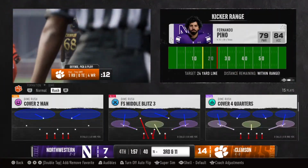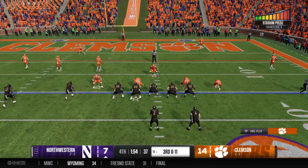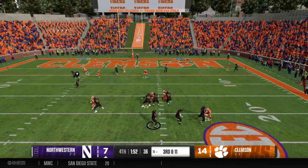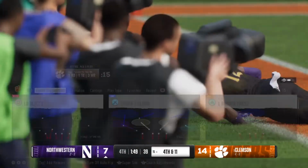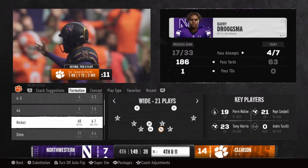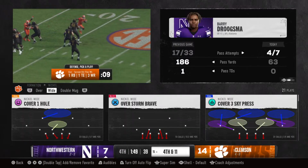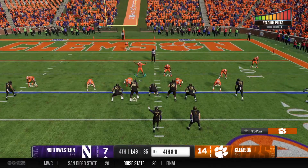Well, we know this defense is one that plays with a lot of pride, right? And part of that is their ability to stop the run. They're a top 25 unit in the nation when it comes to stopping the rush, and that really helps them out down here in the red zone. They're going to have to step up big time in this situation. Right through his hands. He had a touchdown and just didn't look the ball in. It'll be 4th down.